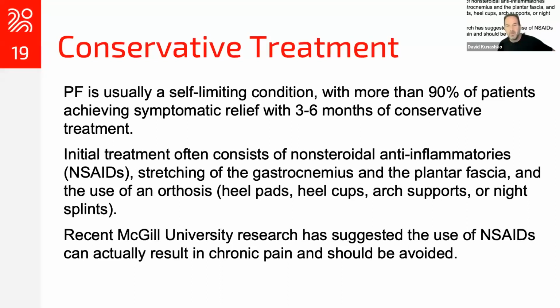Doctors will prescribe NSAIDs, which I don't think is recommended. Physios and so forth will talk about stretching, which is good, maybe heel orthotics or heel pads, heel cups, those kinds of things. There are night splints. Some of them may help, some may not. There's no definitive answer on some of these things.